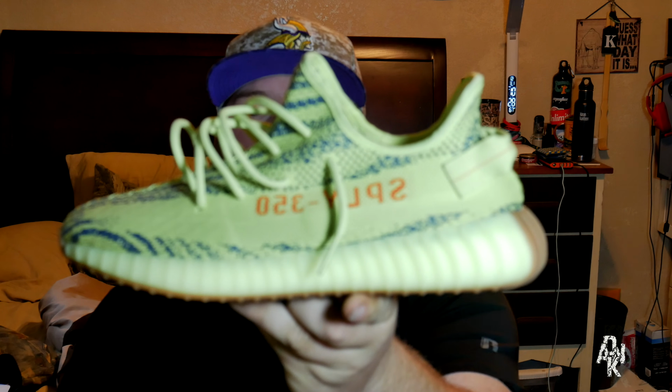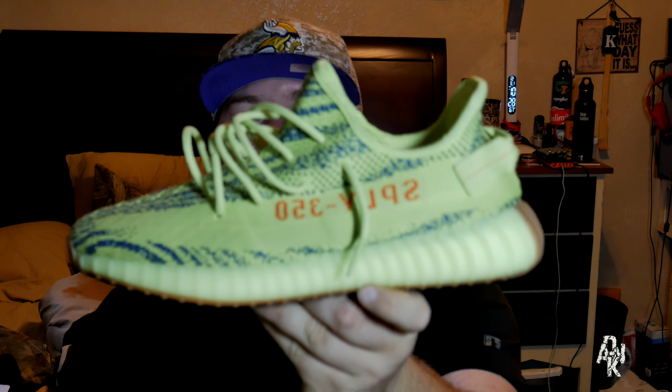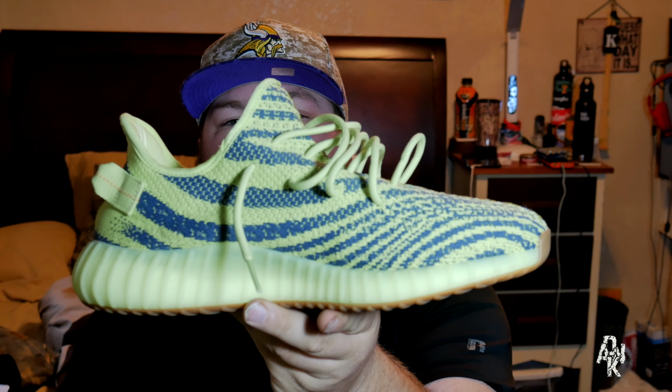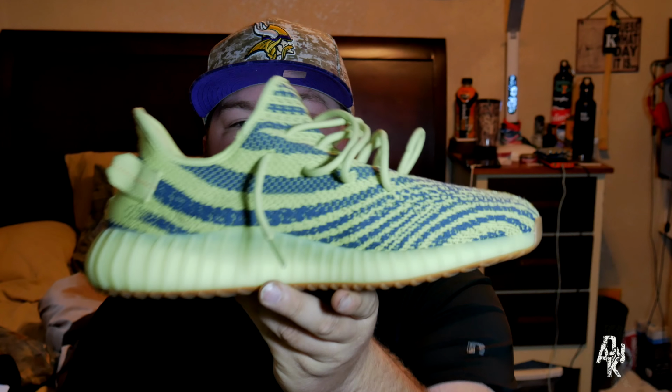And this shoe, to me, is a heater. I love how loud this shoe is. And just the simple fact that this is the rarest Yeezy and the resale isn't that high on it, I think it'll go up only in time. You have the hint right there, the zebra pattern, and it's actually a navy blue. A lot of people don't understand it's a navy blue.